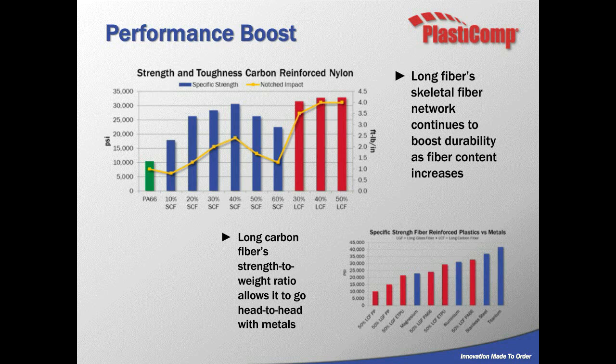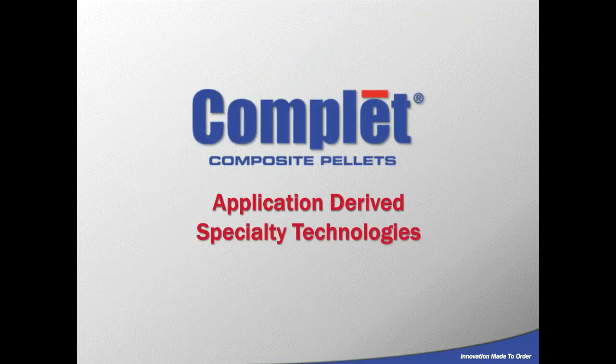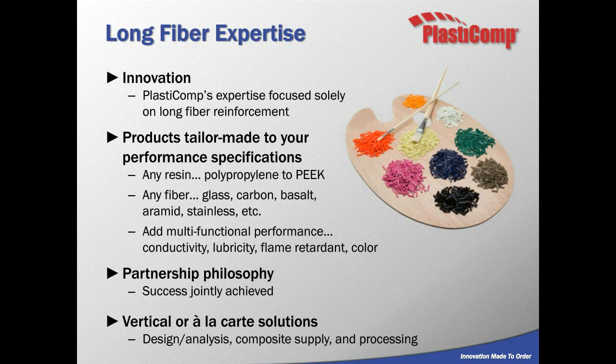Again, with carbon fiber, the industry is not afraid of complex geometries. Certainly they can be done with a long fiber product. Now let's take a look at some market-driven types of changes that have happened from a technology standpoint.